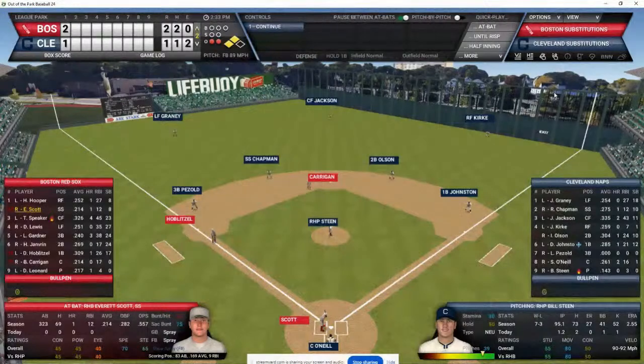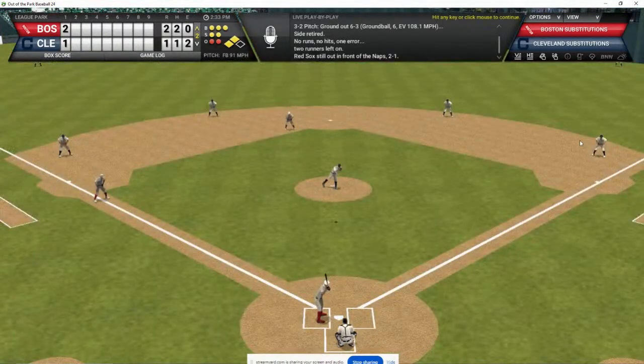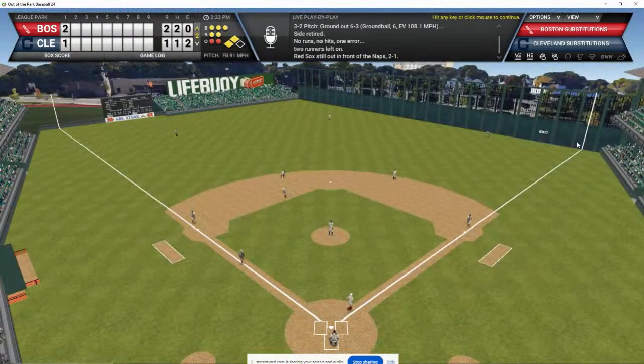Here we go. 2 outs. Red Sox don't get a hit here from Everett Scott. They're going to have let an opportunity go by the boards. Runners on second and third. Steen checks on them, gets his sign from O'Neill. Here's the pitch. And there's a ground ball to shortstop. He's up with it over to first. Cleveland escapes without allowing a run.